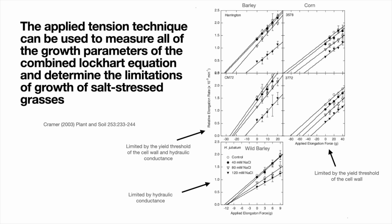The slope of the line is equal to the growth coefficient, or mℓ divided by m plus ℓ. And the x-intercept of this line represents the yield threshold of the cell wall, something I called the apparent yield threshold of the cell wall, since it's an indirect measurement. Using this technique, one can measure all the growth parameters with a few other measurements like the water potential and the solute potential, and determine which of the combined Lockhart equation parameters were limiting growth. The response to 4 different levels of salinity after 5 hours of treatment for all 3 species were different. There's a lot to discern from this figure, so let's just summarize the results from this experiment.